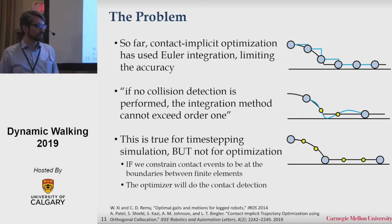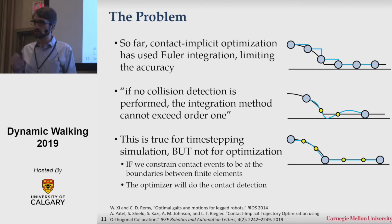We show in this recent Robotics and Automation Letters paper that if we constrain the contact changes to be at the boundary between finite elements, then we can have smooth curves within a certain contact mode and contain these discontinuous events to the boundary between finite elements. In doing so, we include the time of these events in our optimization. So the optimization is solving for positions, velocities, contact forces, but also the time of each of these finite elements. In that way, the optimizer is actually solving the collision detection problem for us. So it's doing the collision detection, and we can use these higher order methods.